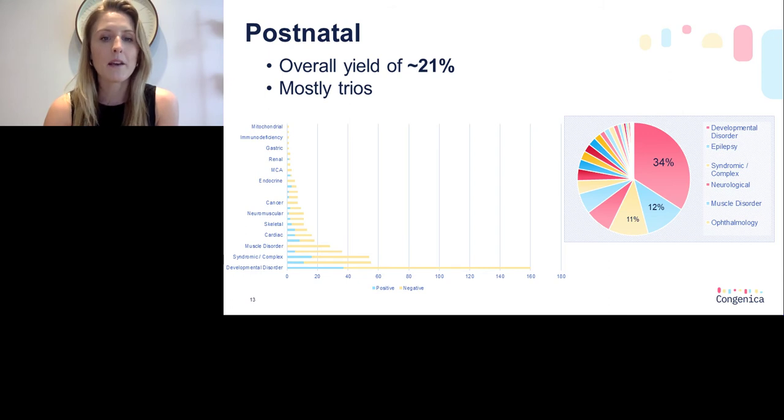So what I'm showing here is a breakdown of the yield for postnatal cases, which stands at 21%. On a previous slide, I showed that some studies have seen a yield of about 40%. However, it's important to note that the yield, as I've said, will vary depending upon the cohort selected. And we don't gatekeep our referrals as such, so we see a wide range of phenotypes, not just neurodevelopmental disorders.